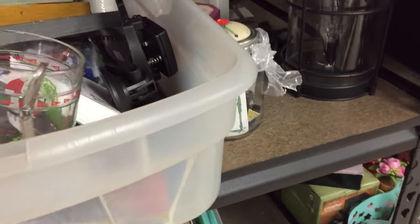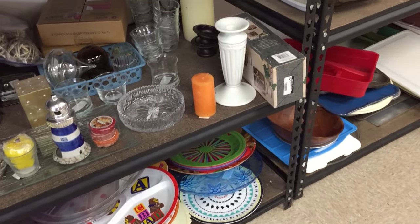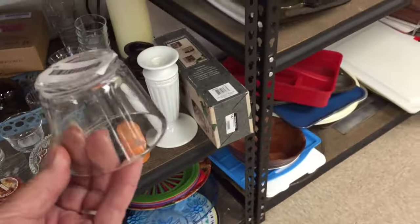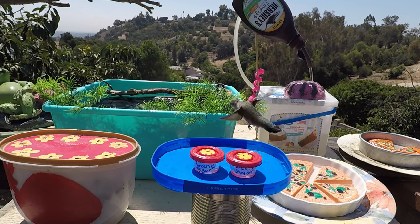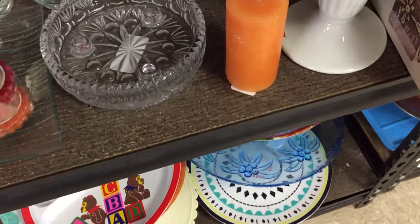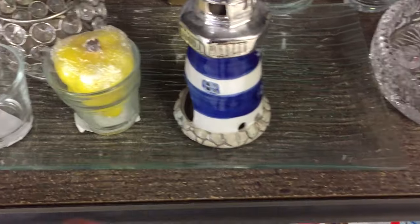Let's see. What is this? Mugs. Look at that. Let's see. There's always such fun things. Now in here, you've got all kinds of little ramekins, little glassware. You can make dots for the hummingbirds. You can sit the dots on top or inside. So you could use something like that. And you could put something inside. You can put something inside and sit the dots on top.